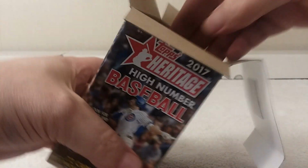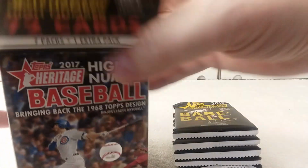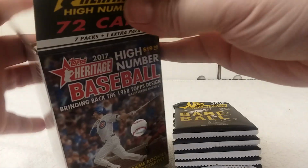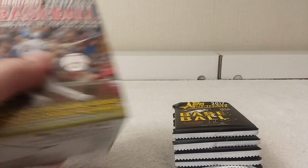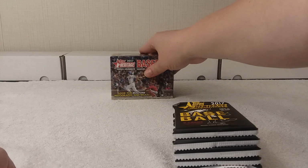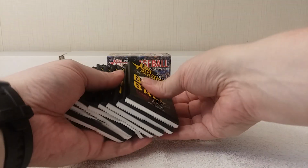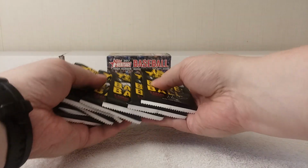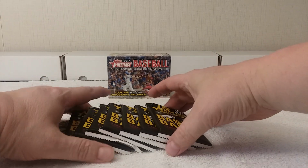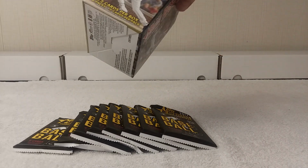Because my Target, for some reason, is always really stacked. They were really stacked this time. They had so much of everything there. I would have gone broke if I had bought everything they had. It's like whole shelves, everything from Bowman to Chrome, Allen and Ginter, Heritage. Sheesh, it was hard to restrain myself.